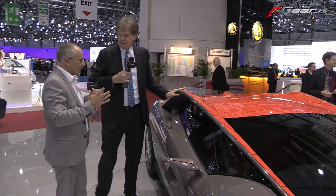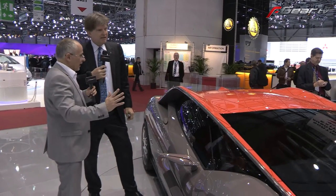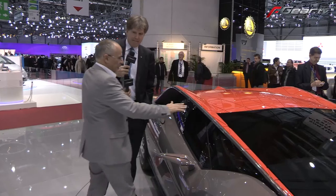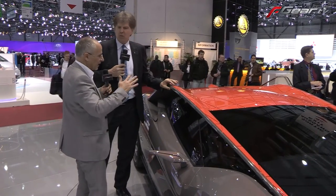The other thing that strikes me, going back to the original 70s concept cars and so on, nowadays it must be so much easier. Looking at the windscreen detail, this is completely flush with the roof. You don't have that ugly trim you used to have. No, everything's bonded now.